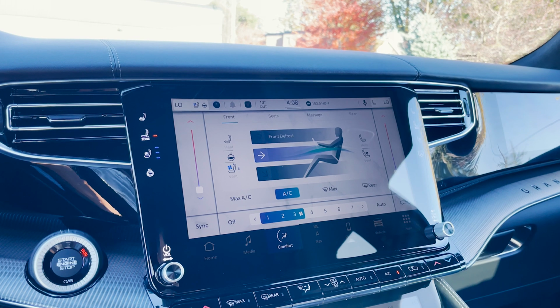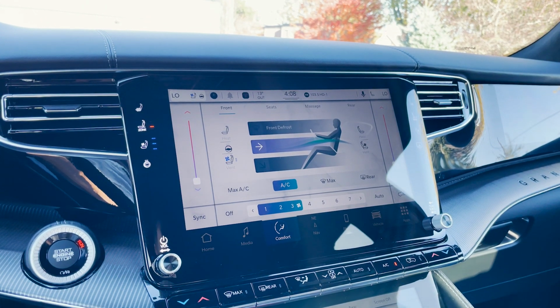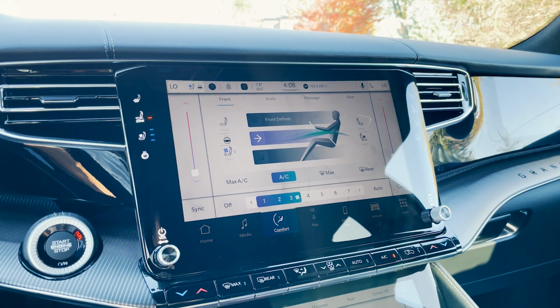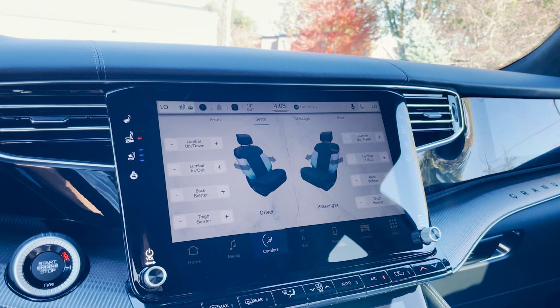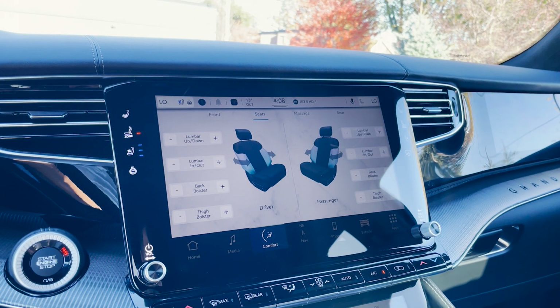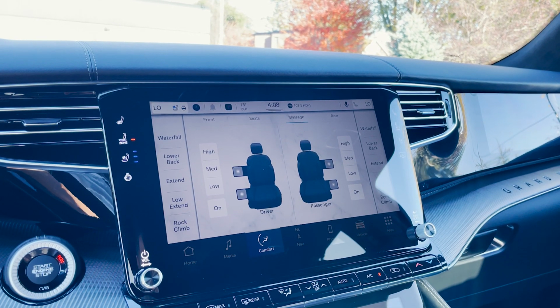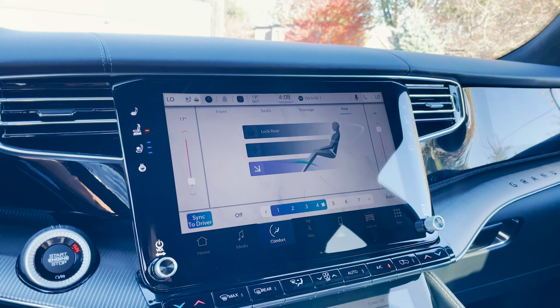Then if you go into the comfort settings here, like I was mentioning, you can control your heating and cooling as well from this screen. You can also control your heated seats, vented seats, heated steering wheel, and the same thing that I was showing you on the screen below. You can go ahead and change your lumbar support and all of that under the seat settings. And then same thing with your massage seats, you can change intensity and all of that, different settings. And then in the rear, obviously you can control the climate in the rear from the front as well.